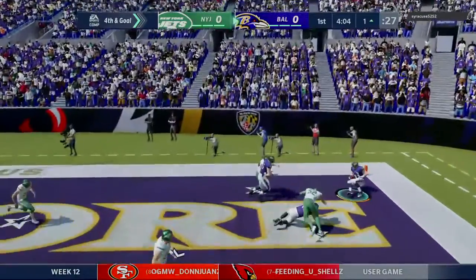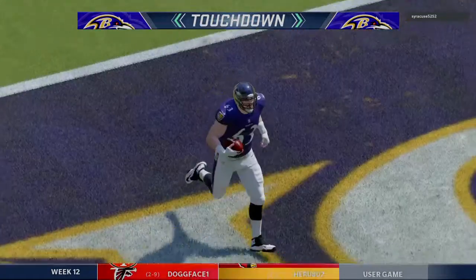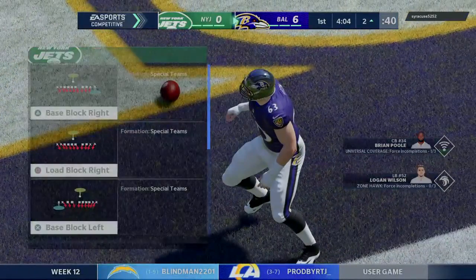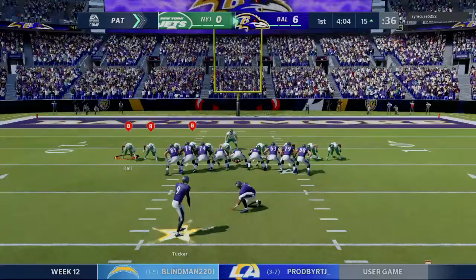Rolling to his right. And this is caught. Touchdown, Baltimore. A 1-yard touchdown reception. And the Ravens take it all the way down the field and score on the opening drive. The extra point. Looking sharp on that first drive.